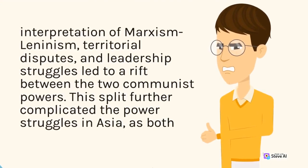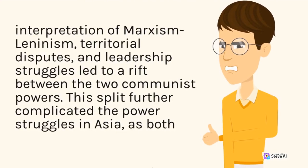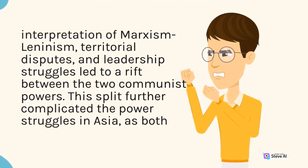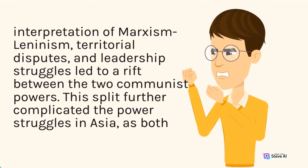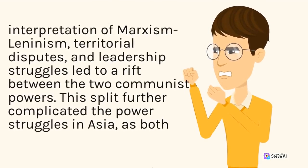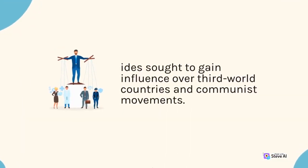This split further complicated the power struggles in Asia, as both sides sought to gain influence over Third World countries and communist movements.